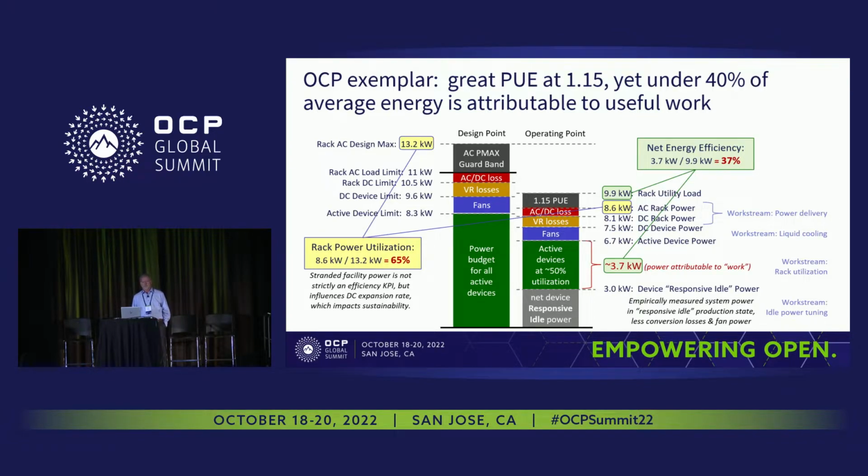The AC design max for PowerShelf 2 is actually a 13.2 kilowatt rack, but the AC load limit, right, the operators at Meta are trying to keep the active power below 11, right? And if you go look at the actual rack power utilization, the average out in the wild is about 9 kilowatts of rack power. And so this model shows 8.6, so you're basically at 65% rack power utilization, meaning, one way to look at that is you have about 50% more racks than you should need for the amount of capacity that you're sustaining in that data center. So that's one area for optimization.